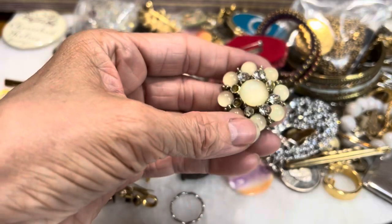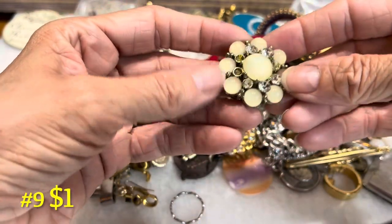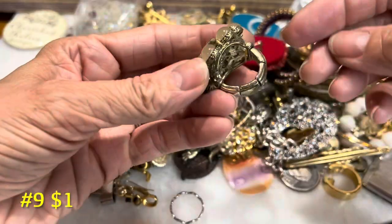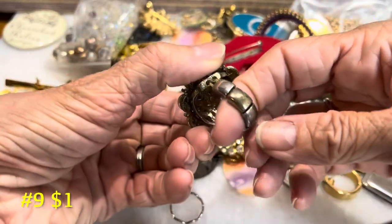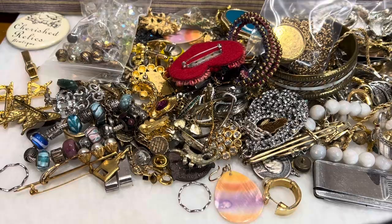that's acrylic. It appears to be missing a couple rhinestones, but if anyone buys these, then I will replace those rhinestones. This is another stretchy ring. It's a different style, but again, it's looking like that.